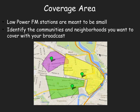This is very important, again, because these low power FM radio stations are going to be broadcasting at 100 watts, and with those 100 watts there's going to be a wide coverage, depending on the terrain. So when we're looking for transmitter sites, we want to look for a place that is close to those areas that you want to be serving, of course.